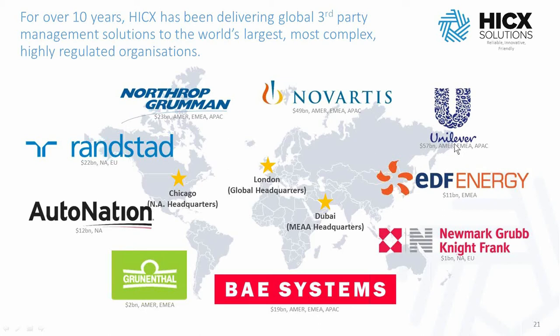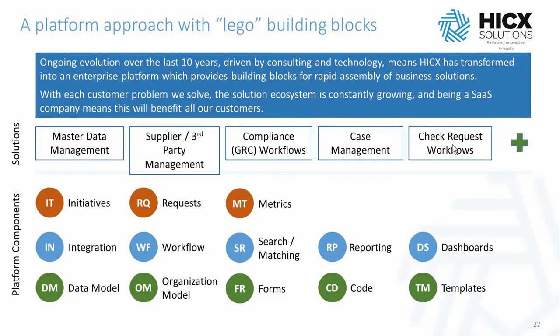In terms of our approach as a platform, what you would have noted from Jerry's presentation is it's not one-size-fits-all. Our customers all have different requirements depending on their industry, their size, their priorities, their ERP systems. So when you think about master data management or data management solutions, it's not something where you can just say, oh, we're just going to do it like that and it's going to work for everyone.